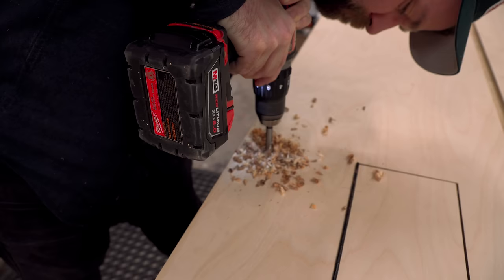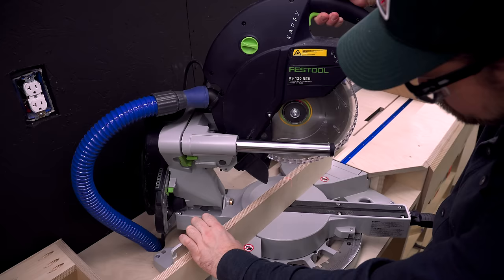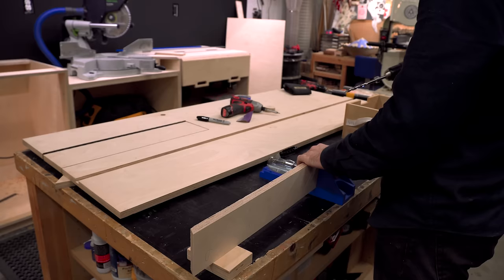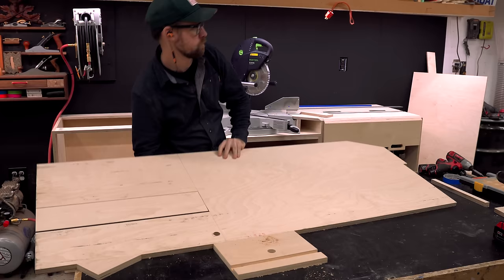Just a couple more things to do on this top. I drilled a quick hole for the air hose. Then I also made a support to support the right-hand side. This is also gonna allow me to build a set of drawers inside of these little unused spaces to the left and right of the saw. After a few pocket holes, I can flip over that panel and attach it to the bottom.